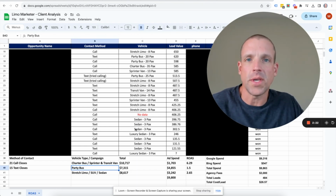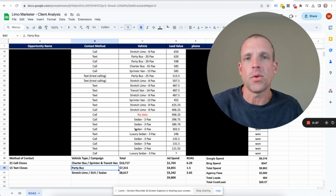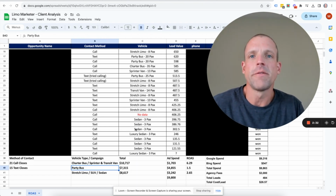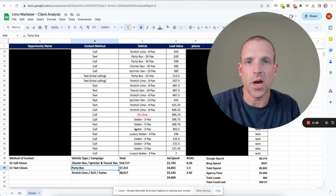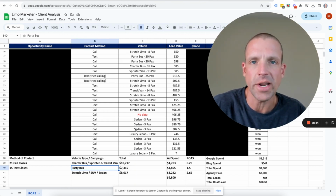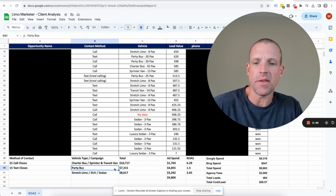I'm going to give them a month where we really work closely with getting them a better return on their investment, and then hopefully figure out what's going on with their sales, because they should be closing a higher percentage of their leads. So let's first start by looking at the different vehicles we're marketing for them. As you can see, I've broken these down into 3 different categories.